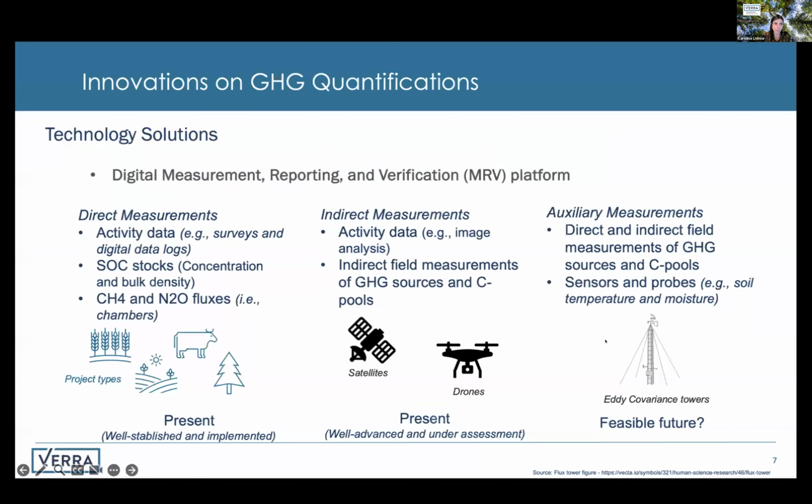Next slide, please. So I think this is the most interesting for you. Currently, our technology solutions team is building and expanding our capabilities to work with new technologies. Our team is working on different work streams, but today I'm just going to focus on the digital MRV, measurement, reporting, and verification platform. In this slide, I just want to summarize the different but complementary MRV approaches under the VCS methodologies, some that are already implemented, others under development, and others that could be something for the future.